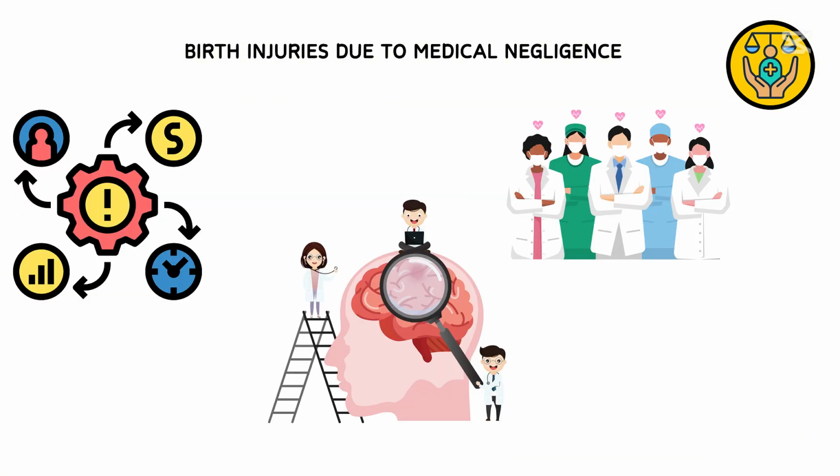What makes these errors especially tragic is their long-term impact. Conditions like cerebral palsy, Erb's palsy, or brain damage due to oxygen deprivation can affect a child's entire life trajectory. Families face not only emotional trauma but also the financial burden of lifelong medical care.